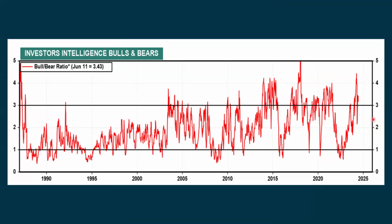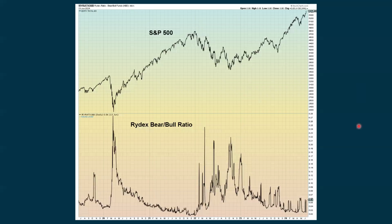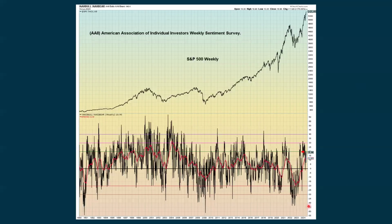Then we had the latest reading from Investors Intelligence. It came in at 3.43. We're above 3, but we could get higher than where we're at right now. Then looking at the Rydex bear/bull ratio, these poor folks are just getting whipsawed all over the place. This is as of Thursday's close. They were actually going more into the bearish funds, and so they're just getting bounced all over the place right now.